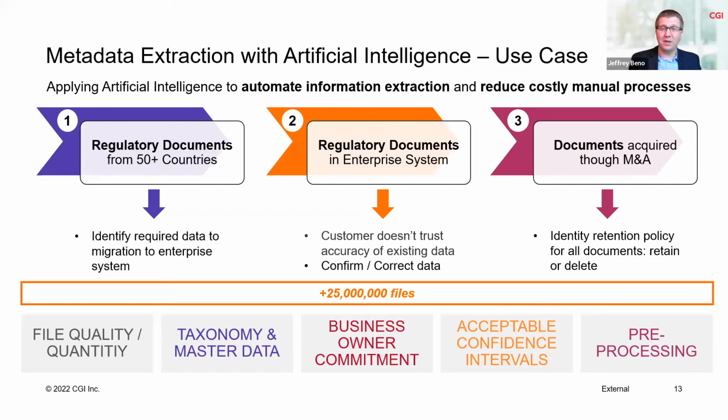So these are three different use cases that we've seen at some of our clients, where we have to do this information extraction to be able to bring it into the enterprise system, because we don't want to bring in bad data. And then ultimately, we need to automate this as much as we can, because it's going to reduce the manual, costly processes of going through all this information individually, opening up documents and figuring out what document is this.